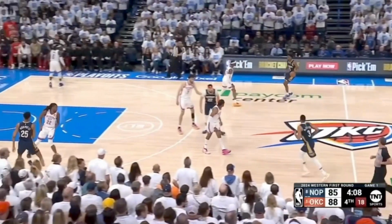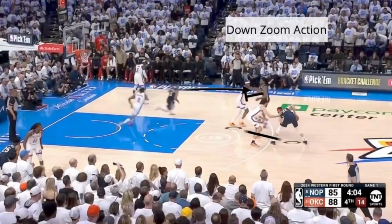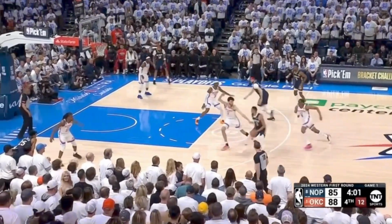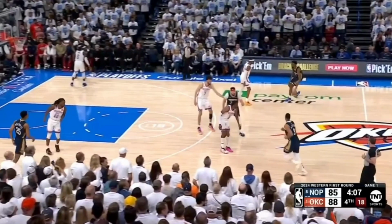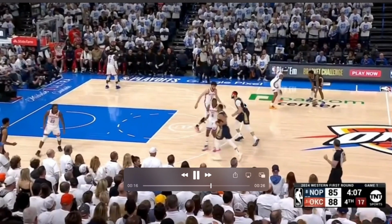This was an after timeout set the Pelicans ran at the end of the game against OKC in game one. It was a zoom action in the middle third right here, and it set up an open three for Herb Jones. So let's break down this action. So you have a away action right here, so that's 5 out. So you can see Nance right here is at the top of the key. Both corners are filled. CJ McCollum is going to reject this away screen.